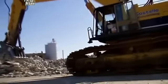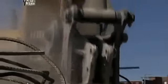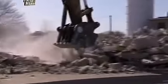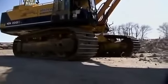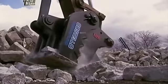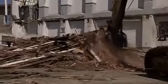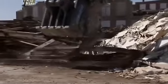But the concrete pulverizer can turn this debris into cash. This is because its jaws can sort and load the materials, which can then be sold. And one person's trash is another person's treasure. The granite blocks are crushed and sold as hardcore. The wood, bricks and iron are sold as salvage. Our goal on a job is to come out at the end with 90% recycled.